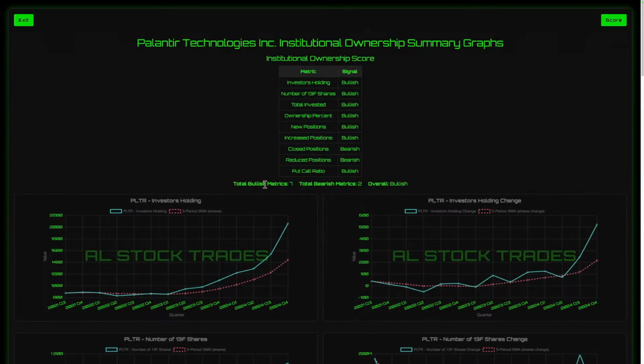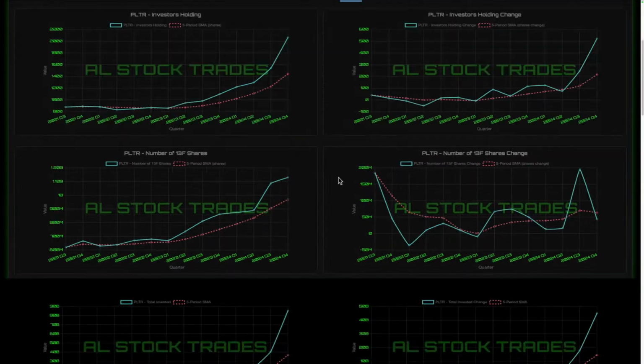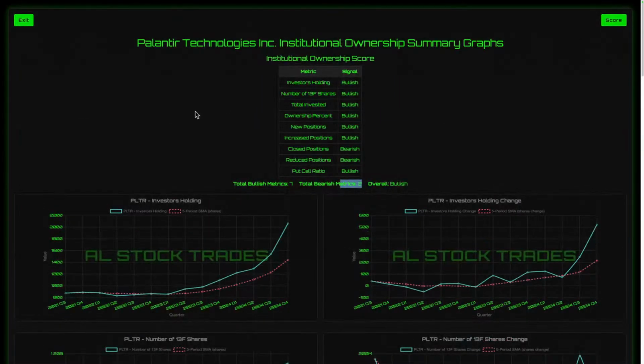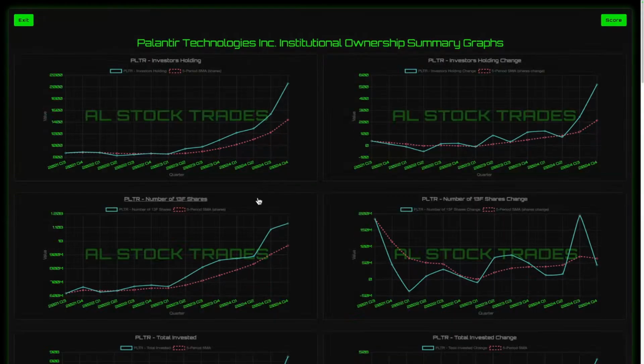So let's look at the score. We got a bullish score of 7 and a 2 bear. So it seems as though institutions are still bullish, right? But we have to monitor the situation here, right? Because it looks like more SEC filings went in, right?